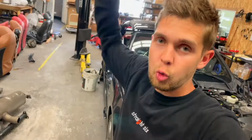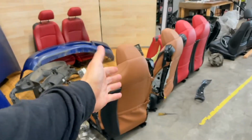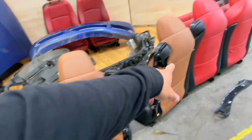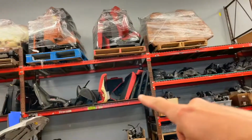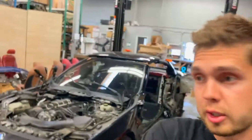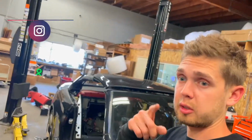Day number 1 came to the end. We almost finished the interior. Here we have a lot of red interiors. Brown for F33, red for F33, red for E82, and we have a complete set up on top. As you remember, the Fox Red interior from the M3 is already gone, but we still have this one available. And we have another E92 coming with red interior.